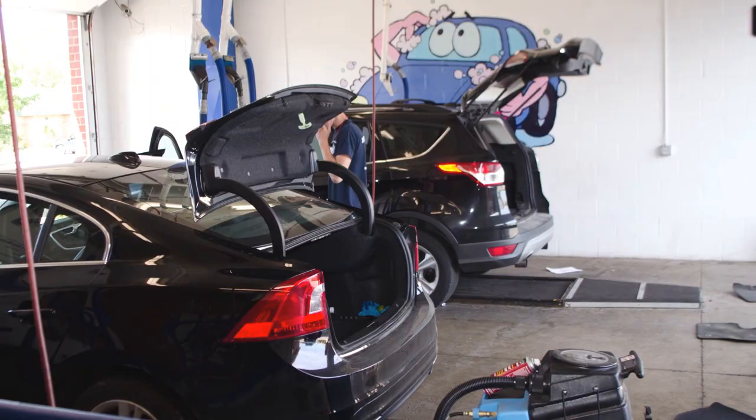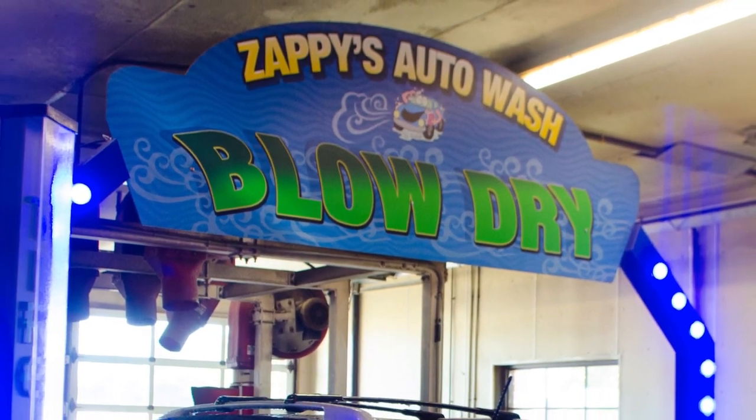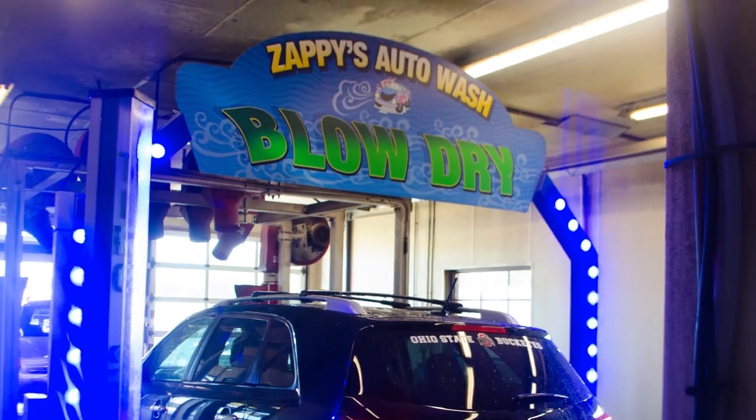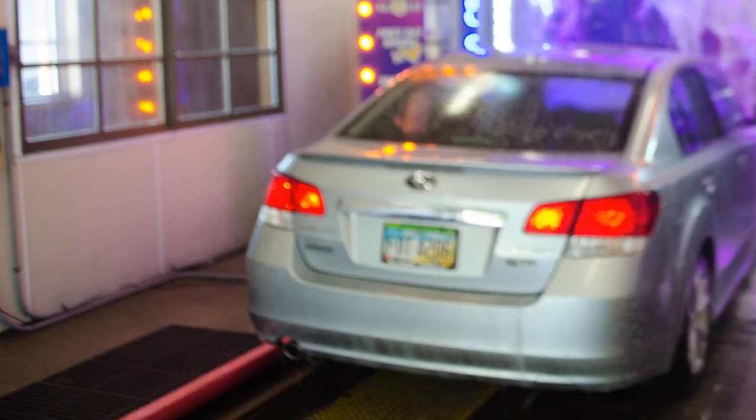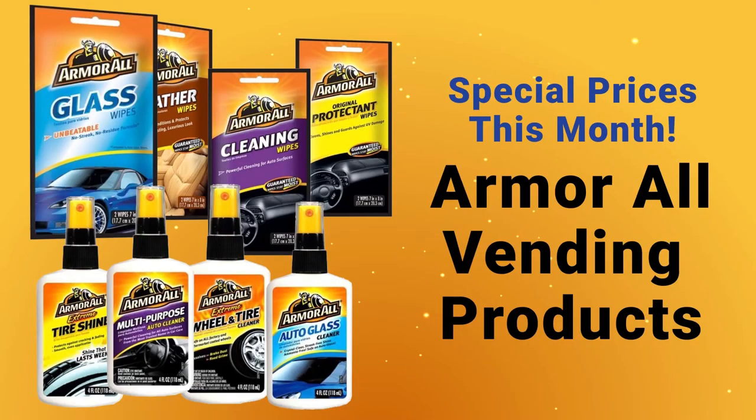Kids love it, and even when I'm spraying down the cars, adults will pull out their phones and start recording the LED show. It just shows that from a kid to an adult, everyone gets to enjoy it. That's perfect. Kleen-Rite.